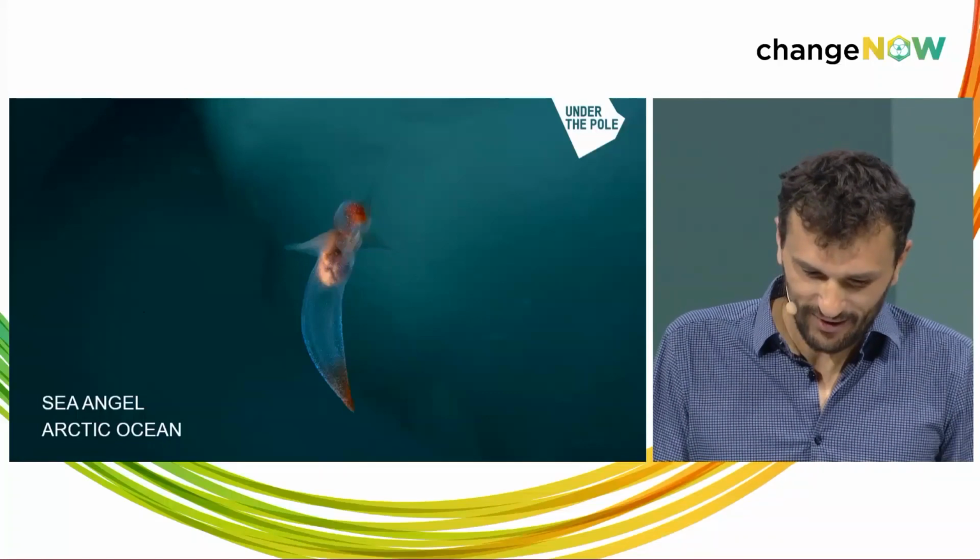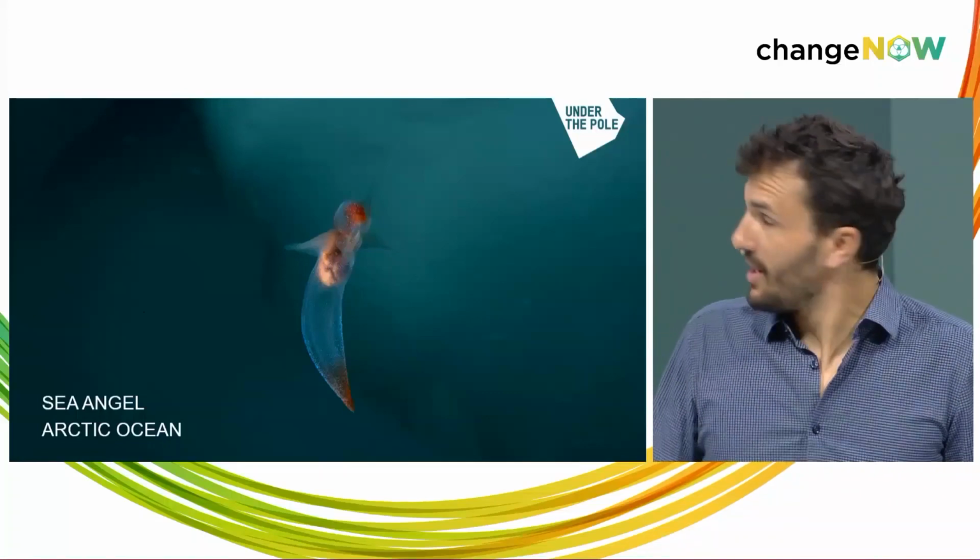These pictures were taken at the geographical North Pole, right in the middle of the Arctic Ocean. This is how we started with Under the Pole, and this first expedition gave its name to our organization. Maybe you think that in the middle of the Arctic Ocean, below the ice, there's no life. But in fact, life can be extremely diverse. Here you can see a sea angel, certainly one of the species that best represents the beauty and the fragility of the Arctic Ocean.